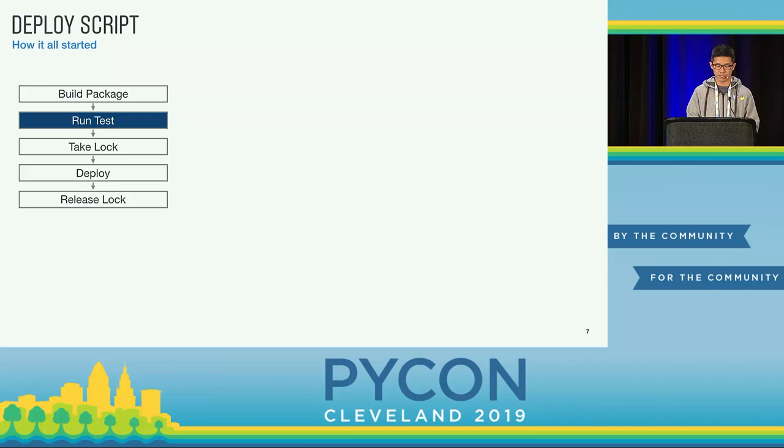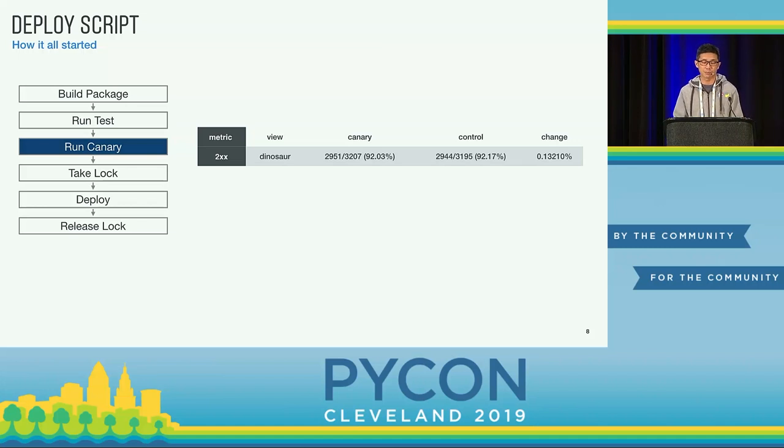We had very good test coverage from day one, so we hooked up the script to run our test suite before deploying. However, tests can have their blind spots, so we then built a simple canary process that deploys the code to a few machines and monitors the returned HTTP status code. You can see in this simplified table, we compare the 200 HTTP status code returned for the dinosaur view, and since the change is small, it's thus safe to deploy.